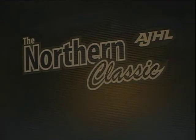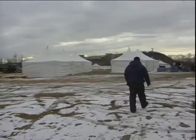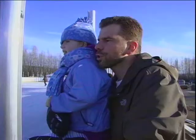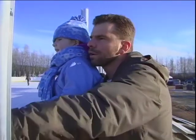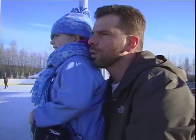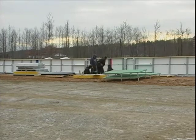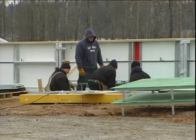As we edge closer and closer to Canada's first ever junior outdoor hockey game, the soccer field at McDonald Island Park is edging closer and closer to looking more like the highly anticipated outdoor hockey rink of the 2010 Northern Classic. It's starting to take a vision, is starting to become a reality, and it's fantastic. It's going to be such a great event for the community, and I'm just really looking forward to it.